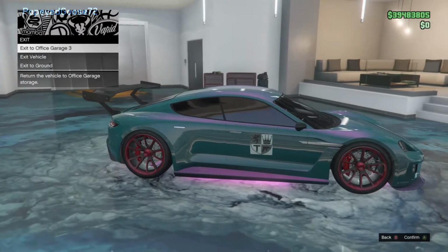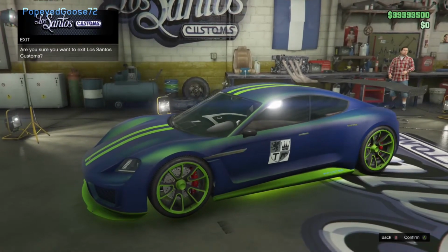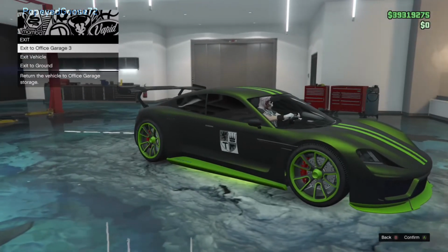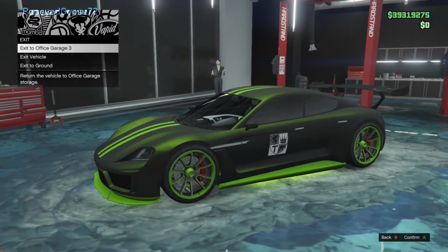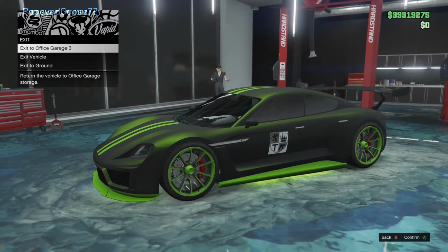So you see some of these colors here, some of them you might like, some of them you might not like. Some of them are just different combos of a matte, glitch, or just a regular metallic. This one's pretty nice. It's a dark blue matte with the lime green matte pearlescent, and this was what I ended up changing my car to after I finished this video, or the clips for this video. This one is a dark gray matte with the lime green matte pearlescent on top of it.